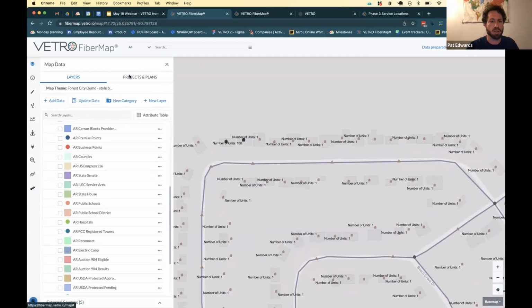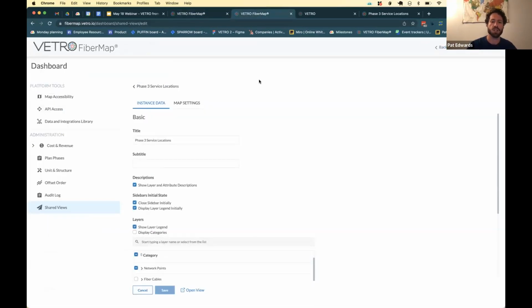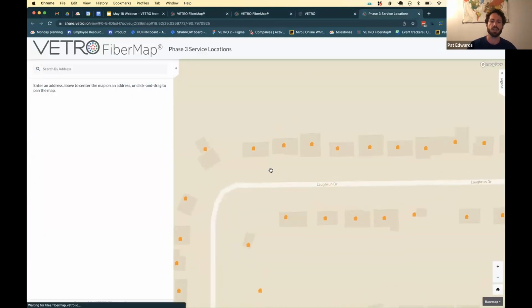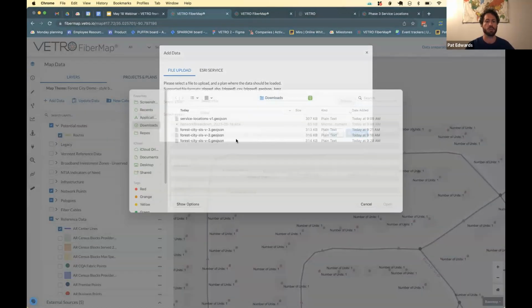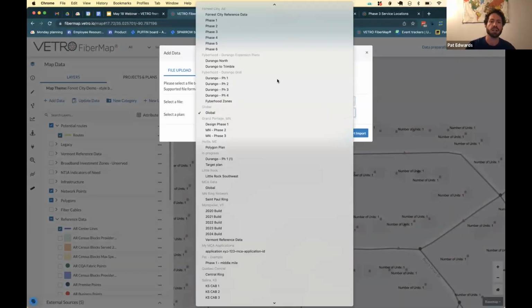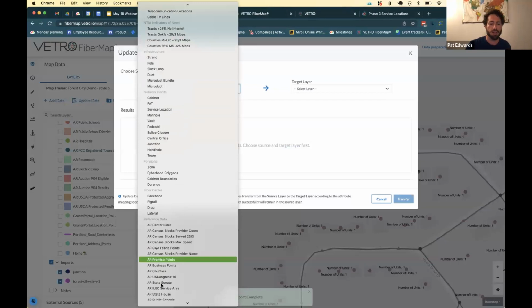One final thing, just to show how this works with some other systems. I've created another view of this data using our shared view functionality, and that looks like this. So I've got this all styled based on whether these service locations are active or not. And if I go through to bring in a new data set, so this is representing what might come from your construction management system. As they're doing their as-builds and ingesting all of that, they are marking that these service locations are now active. And so I'm just sort of simulating that by using the update data workflow. So bring this layer in.